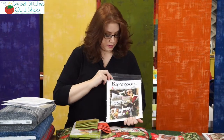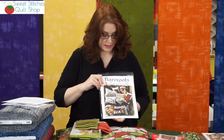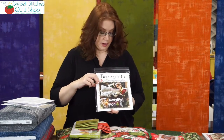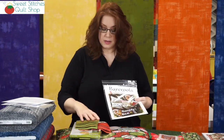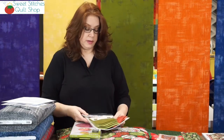The other project is by Bare Roots. They're another company that makes a lot of little wool projects, and this one has lots of little different little Christmas pillows to decorate with. Lots of cute little patterns. And so we have lots of different colors of wool. You can come in and check those out here in the shop.